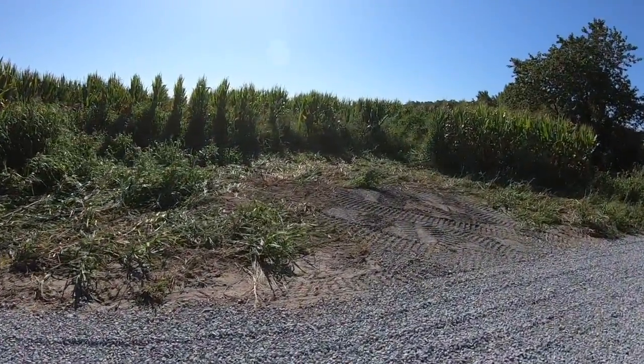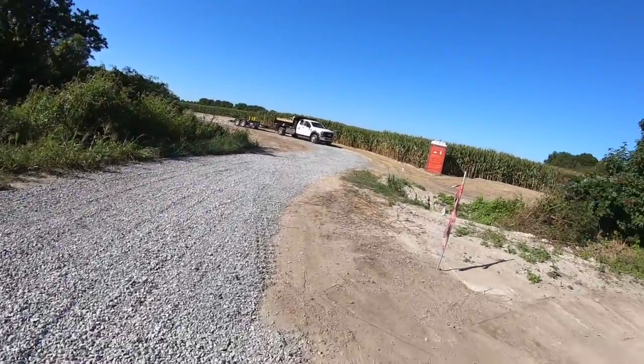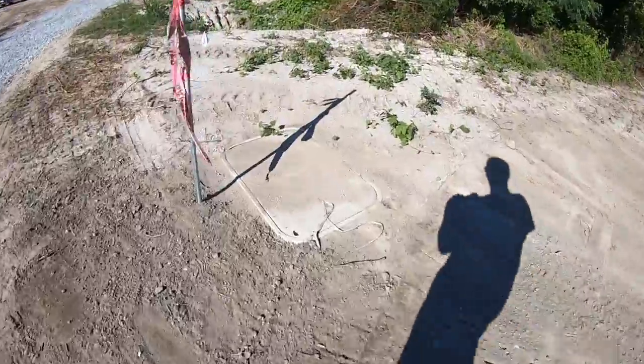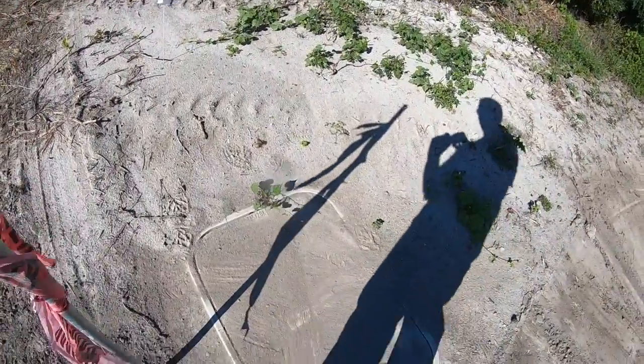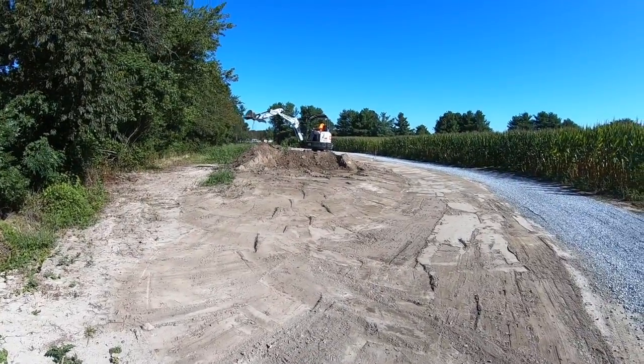Over on the left here, we got all our stone piles cleaned up. And as you can see, there's a pull box there. The sand keeps covering them up, so that's why we're pulling back the berms. Should help out with that.